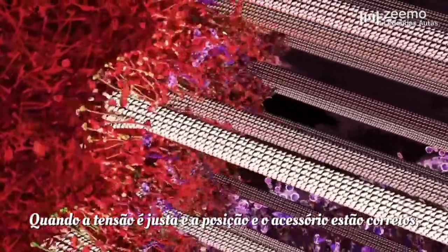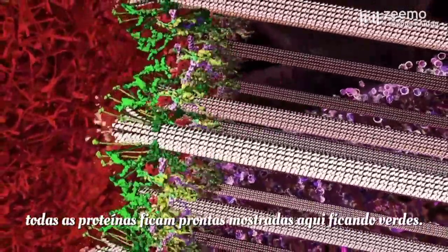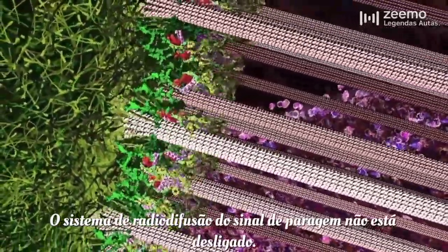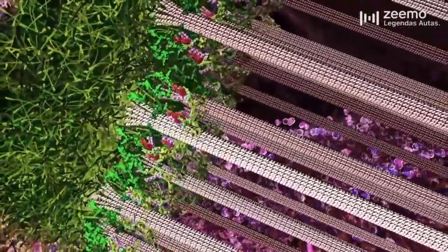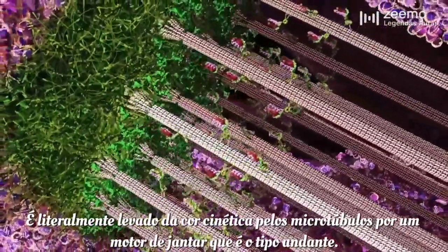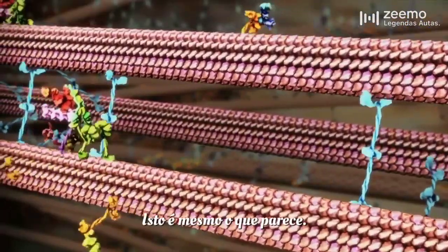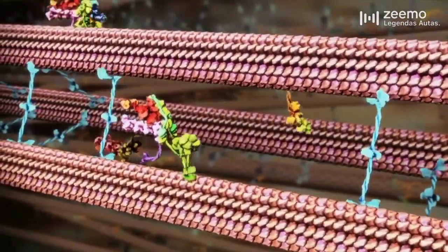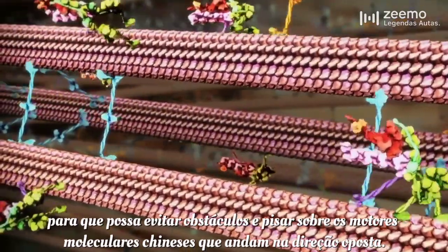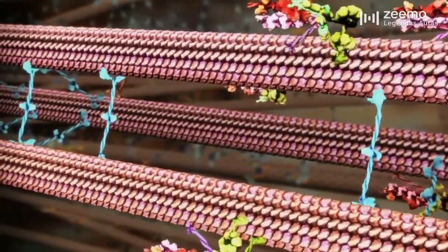When the tension is just right and the position and attachment are correct, all the proteins get ready, shown here by turning green. At this point, the stop signal broadcasting system is not switched off. Instead, it is literally carried away from the kinetochore down the microtubules by a dynein motor. That's the walking guy. This is really what it looks like. It has long legs so it can avoid obstacles and step over the kinesins, molecular motors that walk in the opposite direction.